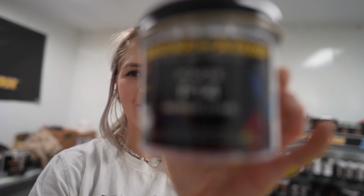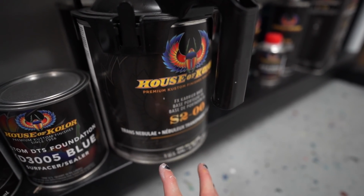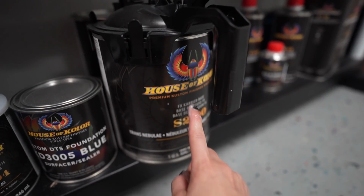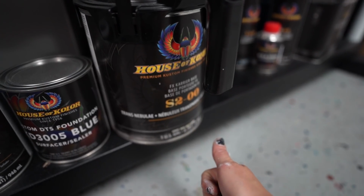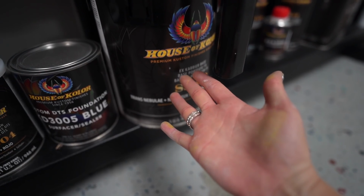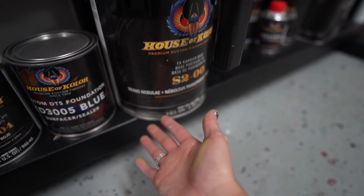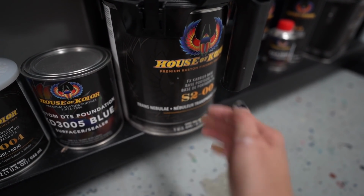I'll be using my go-to dry flake, which is House of Colors Rainbow Flake. This exact flake is already on the RX7 in the engine bay when I painted it forever ago. So you take your dry flake and you actually mix it into their FX carrier base. You don't mix it into a clear, or it's better if you don't, because this base is specifically meant for pearls and things like dry flake, and it actually helps suspend your pearl or your flake so that it's more dimensional, versus if you put it in a normal clear that's not meant for it, it might just sink to the bottom.